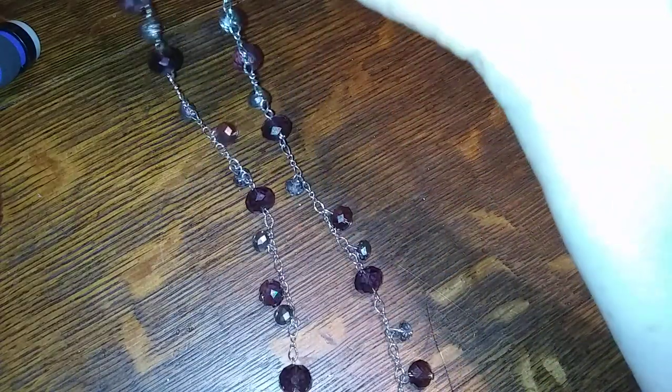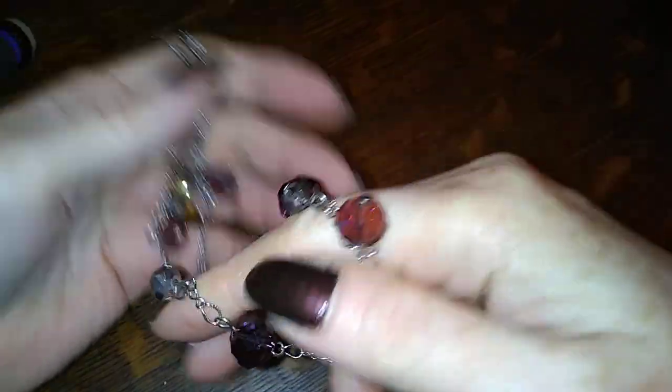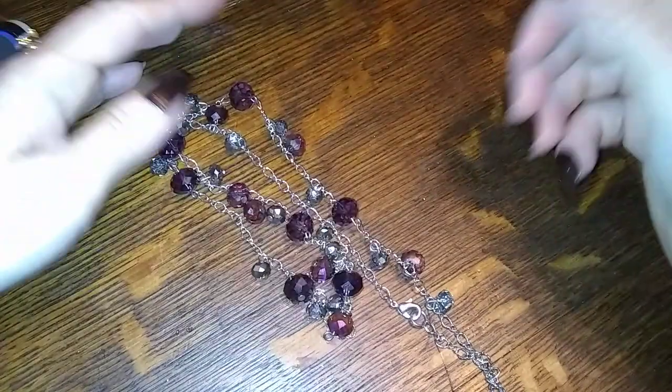Here's a gorgeous one. It's purple. And it's very heavy crystal beads. And it's also got little gray ones. And it's so very, very pretty. Look at that. It's gorgeous. I love it. That one will stay out because it was really, really tangled.